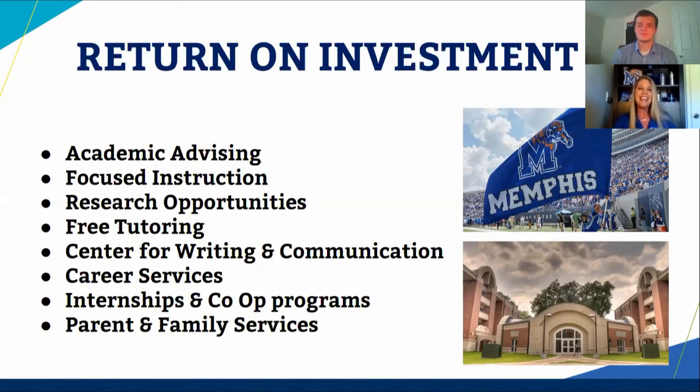And then finally, the last item on my list is Parent and Family Services. The mission of Parent and Family Services is to support, inform, and engage parents. They are going to be your go-to office when you have questions, comments, concerns, even if you want travel recommendations on where to stay or what's taking place on campus. This office will be a great benefit to you and your family while your student is with us.